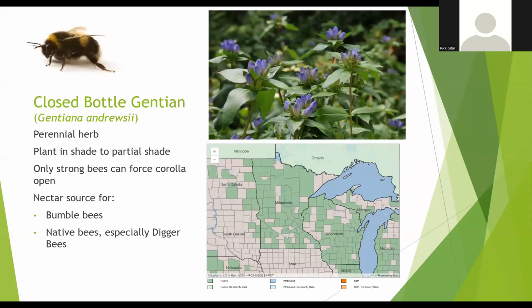Closed bottle gentian. It's a perennial herb. Plant in partial to full shade. So this one is interesting in that the corolla or the petals do not actually open. It stays closed like this, hence the name closed bottle. So only strong bees like bumblebees or native bees like the digger bees can force the corolla open. What they do is they fly to the tip and they actually force the petals apart to gain access into the tube to get at the nectar.